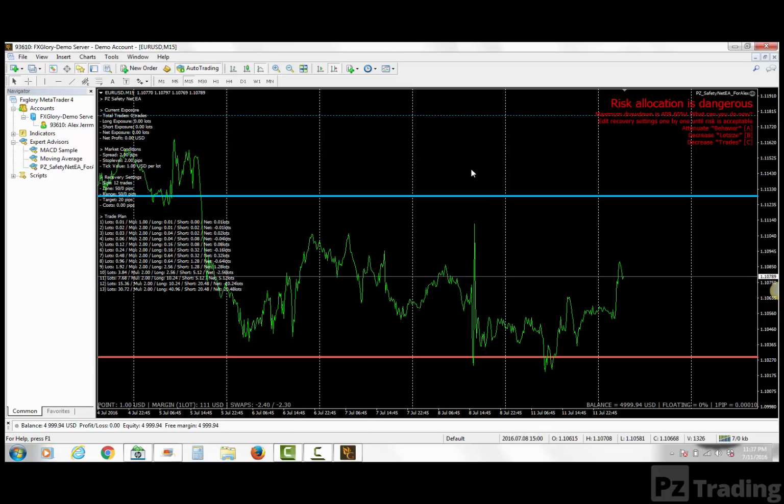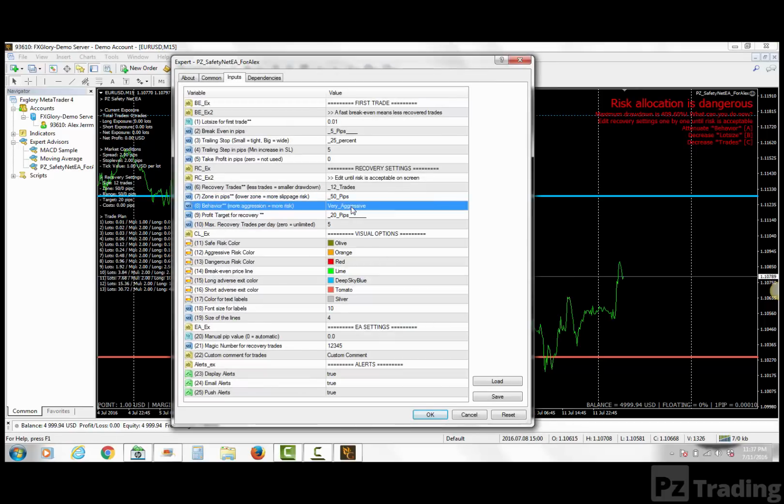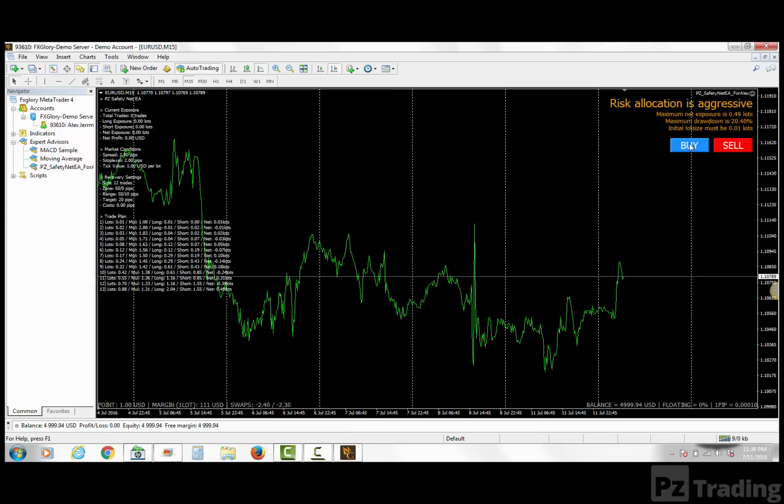Once you have devised an acceptable risk profile, the third thing you want to do is to wait for your setup to happen. Once a setup develops, the fourth thing you want to do is to click the provided buy or sell buttons to execute your initial trade. Once the trade is executed, the fifth thing you need to do is to sit back and relax. Let the expert advisor do its thing.